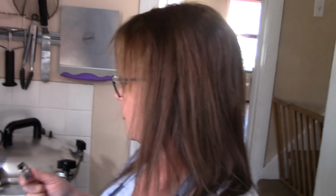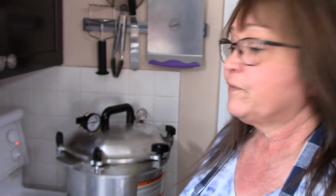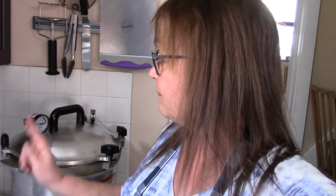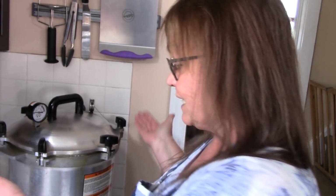Timer's off. I live at 1,000 feet under, so sea level. So I'm using 10-pound pressure. Check your sea level and see what your weight is. It might be 5 pounds, it might be 15. Mine is 10 pounds. So now what we're going to do, we're going to wait until this comes to exactly 10-pound pressure. This is going to do a little tss, and when it does, I'll bring you back, but I'm going to shut off the heat, and I'm going to get Andy. I'm going to get Andy to move it to the back here where it's cooler, and I'm going to let it come down completely. Okay? See you then.